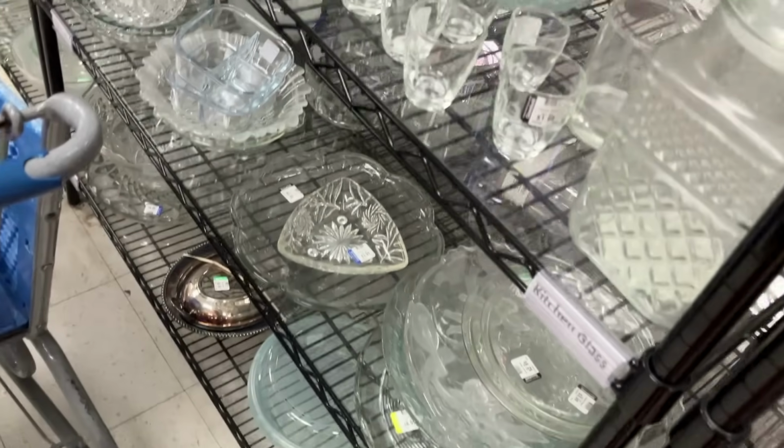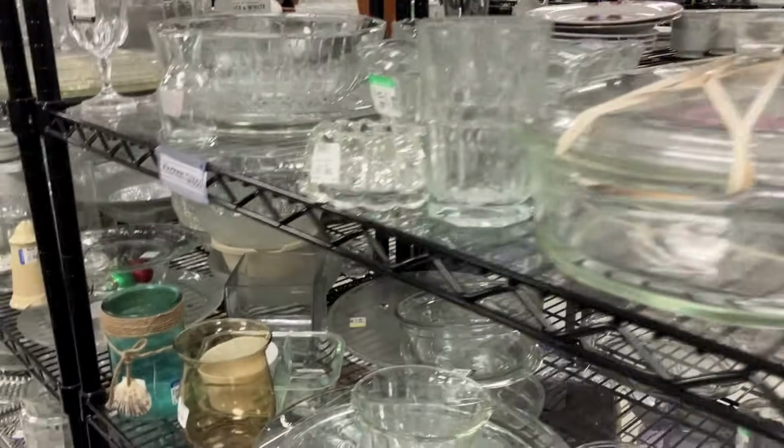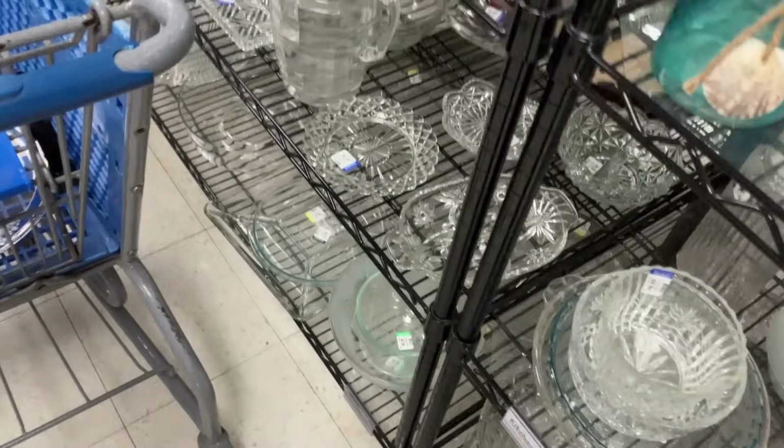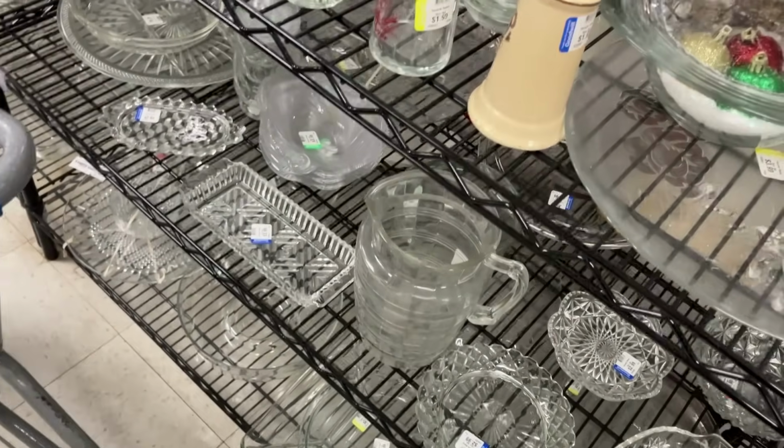Yeah, there's always an expense involved in getting glass repaired, and then, as you know, it's always a piece of repaired glass. Ooh, I see an Anchor Hocking banded rings.